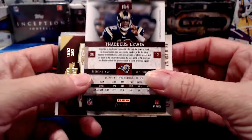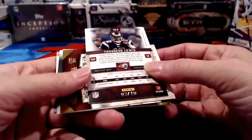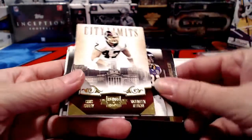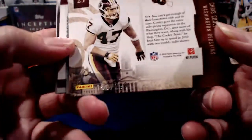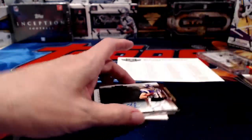And boy, it is hard to get this at an angle where the number will show up. I don't know what the deal is. It's the same lighting every night, but it's like some nights they show up better than others. Don't know why. That is the Redskins, and it is numbered to 299 on the Chris Cooley.